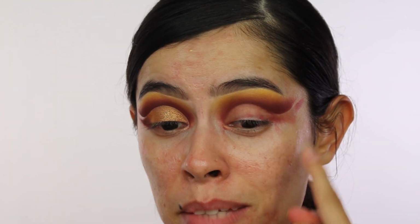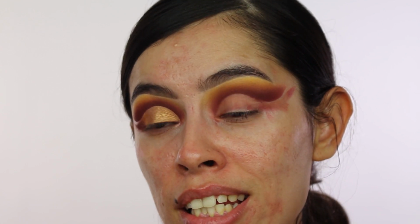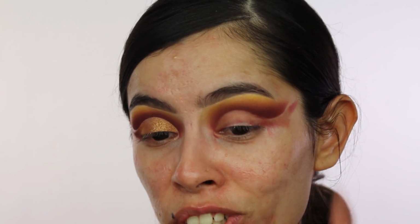So I clean my lid off first, and then I put concealer, and then whatever shadow I apply on the lid is very bright and intense, and it doesn't mix with other colors. That's the reason I like to clean my lid with a makeup wipe rather than going straight in with concealer. So that's a tip for you guys.